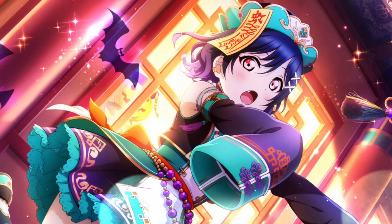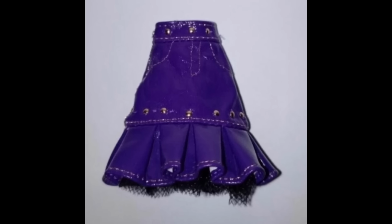But yeah, we also have some more pieces from the collector dolls. And yeah, let's just get right into it because Claudine is here and I'm excited. So first up, we have this piece that seems to be Claudine's skirt. And I'm not gonna lie, I'm a little disappointed by the fact that they gave her a skirt.